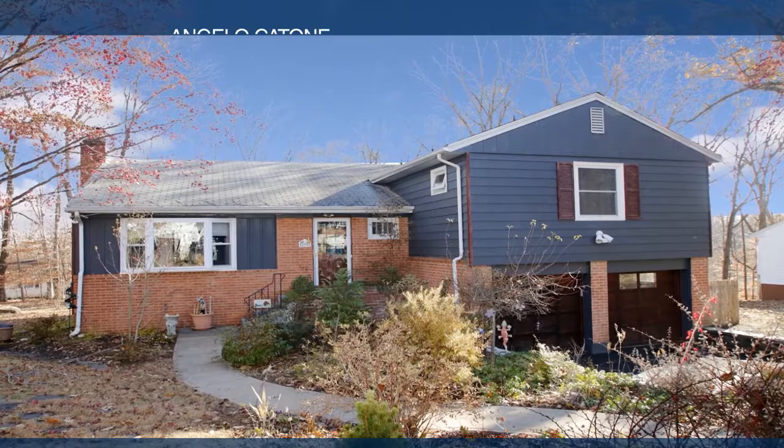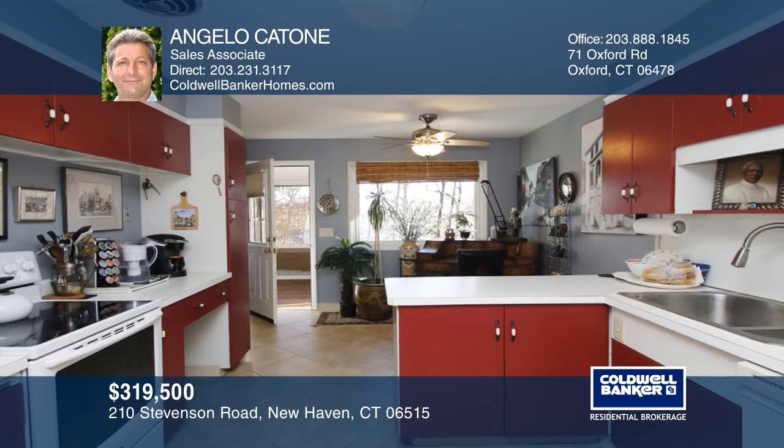This split-level, three-bedroom, three-bath home is bordered by a perennial garden. It features refinished hardwood floors, a cozy fireplace, and a three-season screened-in porch. The main level features a kitchen, dining room, living room, foyer, and a half bath.